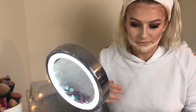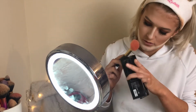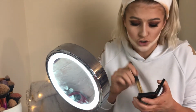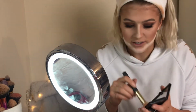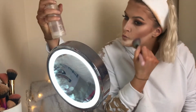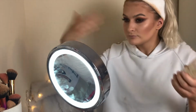I think once I've set my face, I will pop a little bit more on, because it ain't gonna hurt nobody, is it? I'm gonna take the Satin blusher shade, and pop that on and just blend those two together. This is a super pink shade, so I just take the tiniest bit because I'm not that big a fan of blush. I'm gonna spray my face with some vitamin E hydrating mist just to melt the powders together.